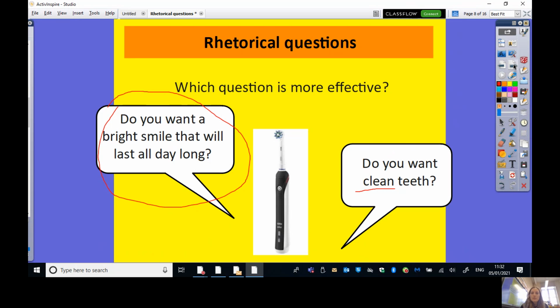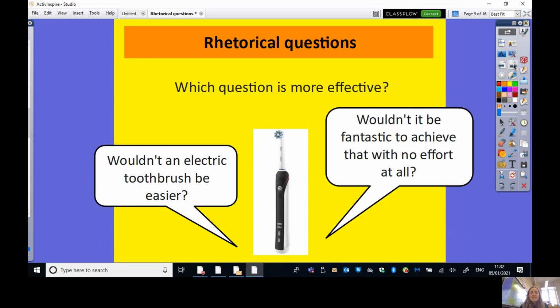And last but not least, let's see which one you think is more effective. Wouldn't an electric toothbrush be easier? Or wouldn't it be fantastic to achieve that with no effort at all? Have a think. Which one is better as a rhetorical question? Well, hopefully you said, as I did, that this one would be more effective. It's more effective because it says no effort, whereas the other question says easier. Both mean the same thing. But the idea of no effort is a stronger, more powerful descriptive word than just saying easier.